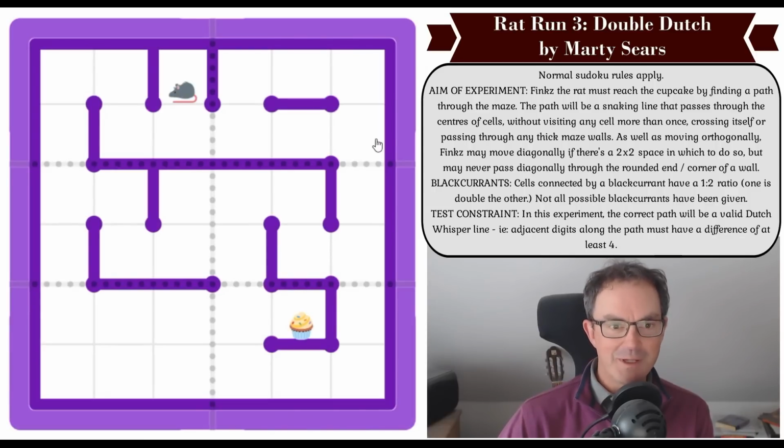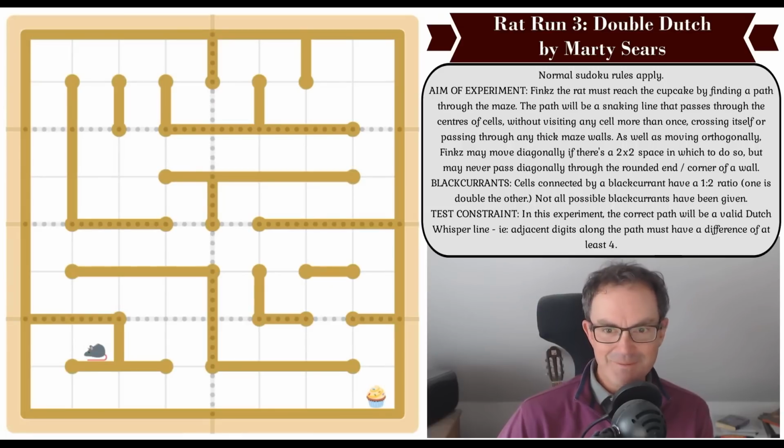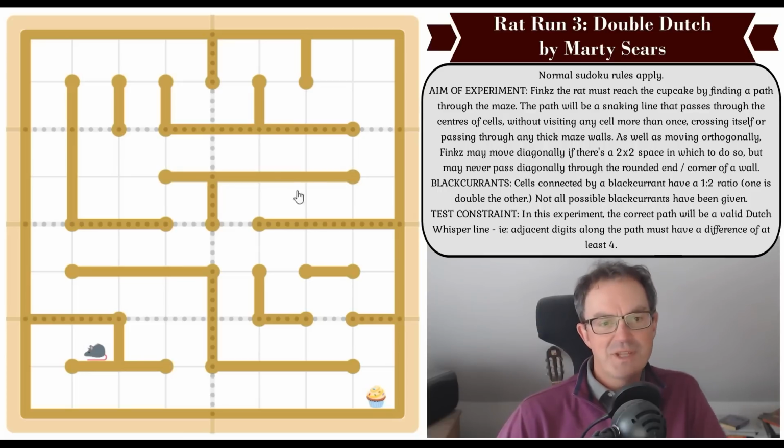That was called Primer, because it's a 6x6 grid, and the idea is you have to get Finkz the rat to the cupcake. And then the second one was Tenacity. That was that 10 lines or something. I can't quite remember what the constraint was in that one.